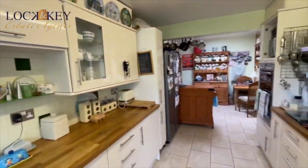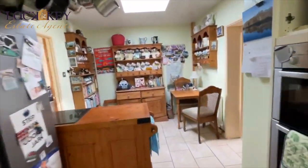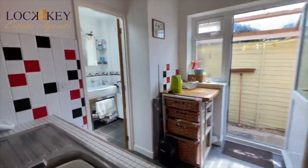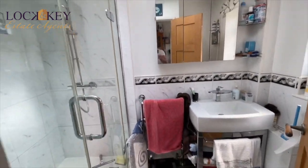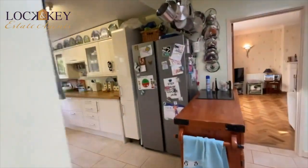This kitchen is also impressive. It's a decent size, so it's been extended out. That then takes you into a utility. Again, side access, passage there for storage. Bathroom, shower room, whatever you want to call it, with toilet and sink. Come back through this lovely kitchen.